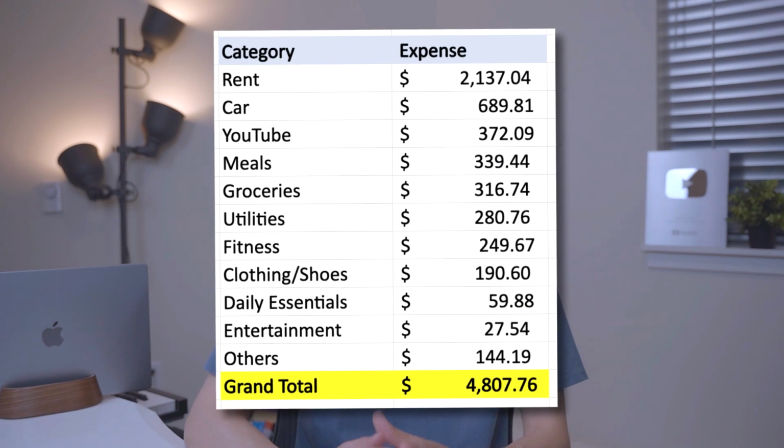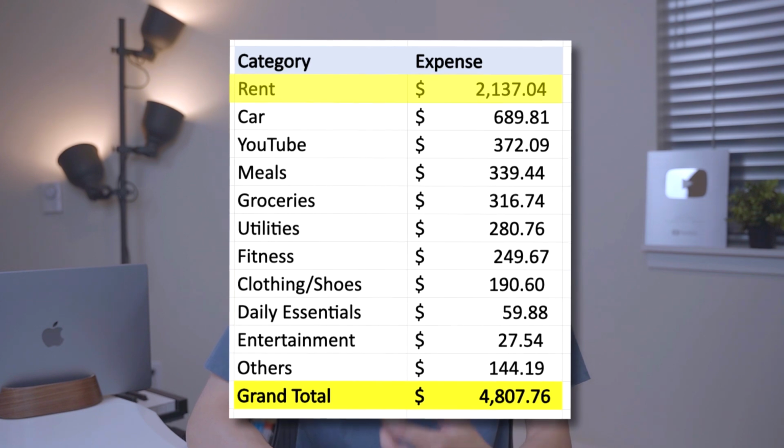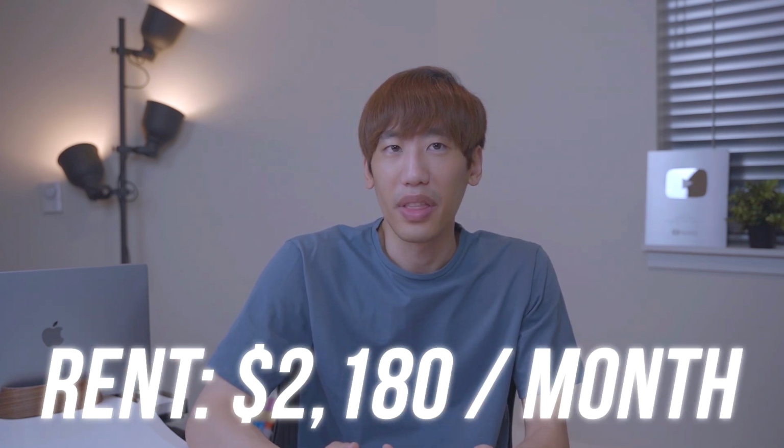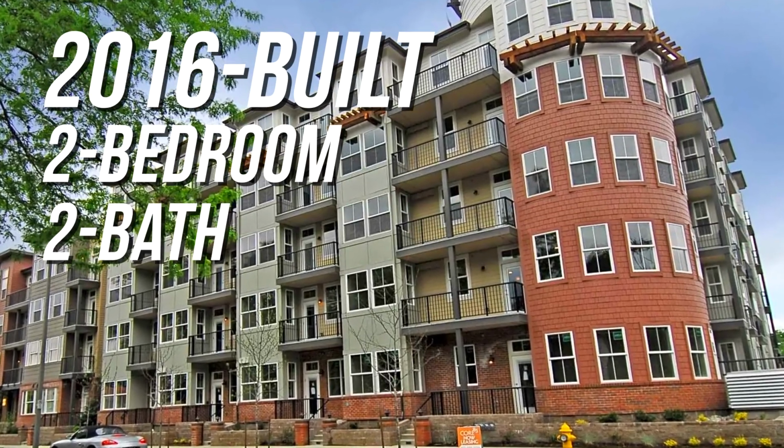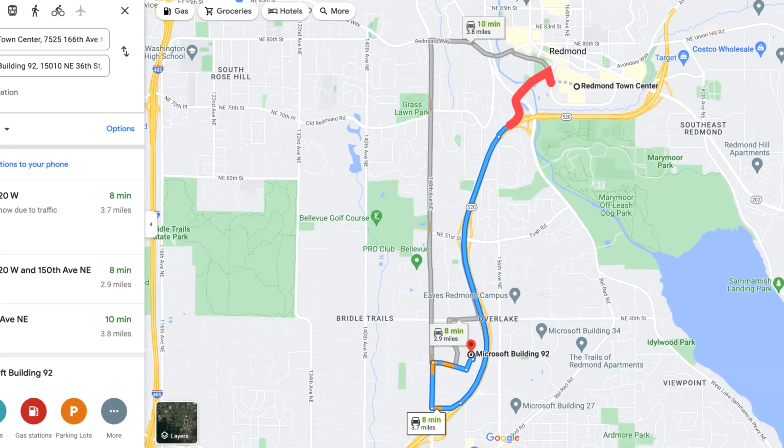The most significant expense, of course, is rent. I used to pay about $2,100 including parking. Now, I pay $2,180 per month due to a recent lease renewal. So, is that a lot? I live in a 2016 built 2-bedroom, 2-bath apartment in downtown Redmond, which is about 10 minutes from Microsoft headquarters by car. Still not feeling it?